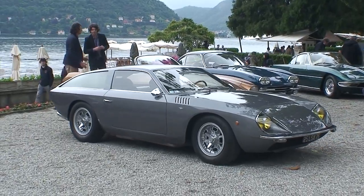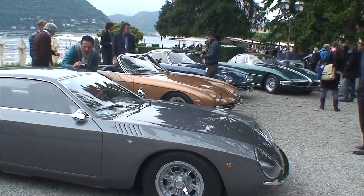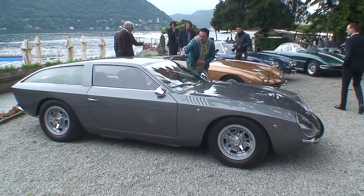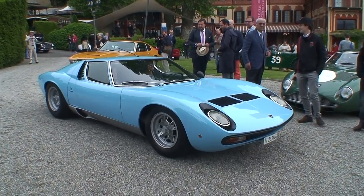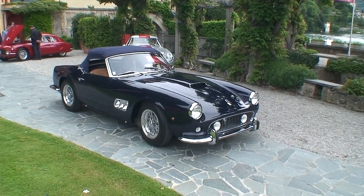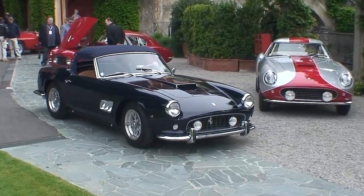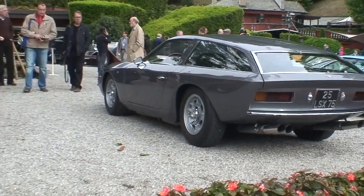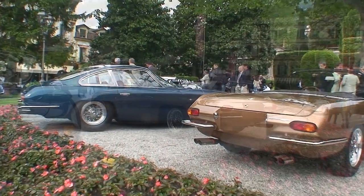50th anniversary of the Lamborghini. This gathering of Lamborghinis is quite rare. And why not add another Lamborghini, a Miura? Why not? Sure, wheelbase, Ferrari California. Do another panorama. To be continued.